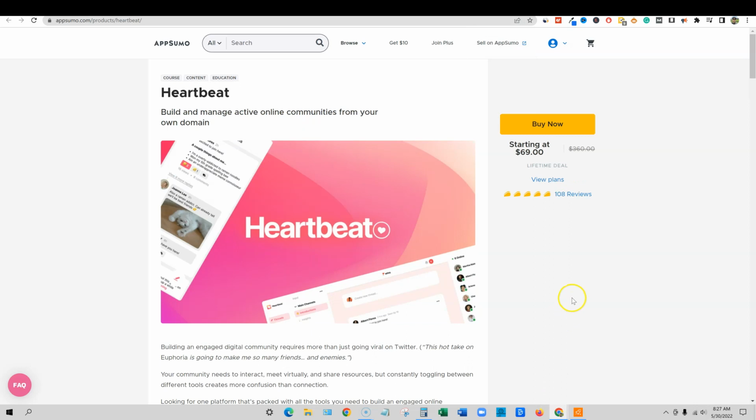I'm going to come through here. Here's another one. I have not done a review on this one, but this is Heartbeat, and I can't not put it on the list. This is kind of an unbiased list, to be honest. I'm doing this list today not based on the ones that I reviewed, but based on that they're hot on AppSumo. They're under the customer favorite categories. And you can just tell that they have 5 tacos, 108 reviews. They've got a lot of momentum.